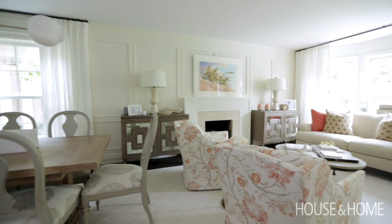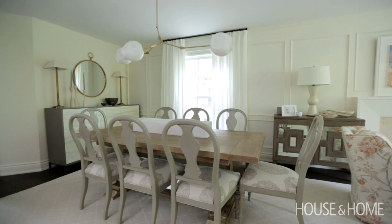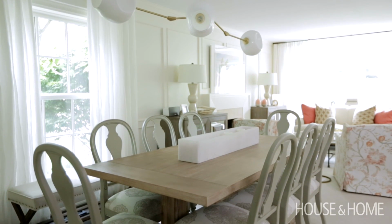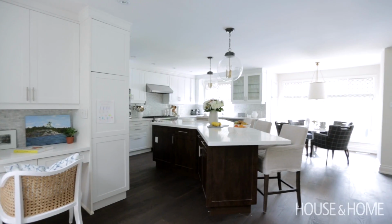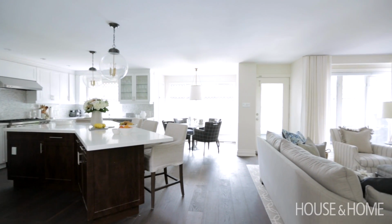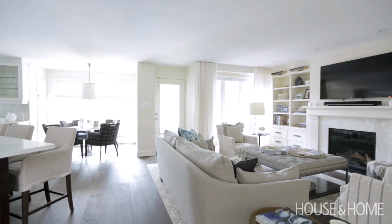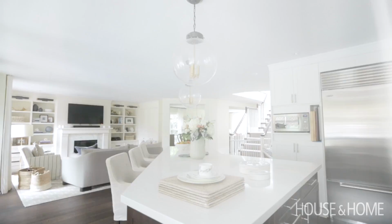My favorite part was probably working with these homeowners. They were a lot of fun. I became really good friends with the wife. The husband and I have a great back and forth banter of "stop spending my money, Feasby." We just had a lot of fun. We approached it like we were working overtime to find the right pieces. There was no deadline, and that always makes for a much more successful project.